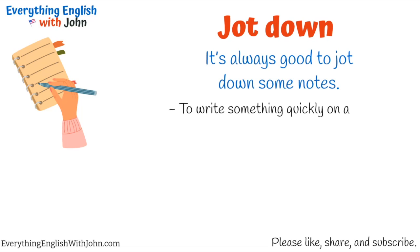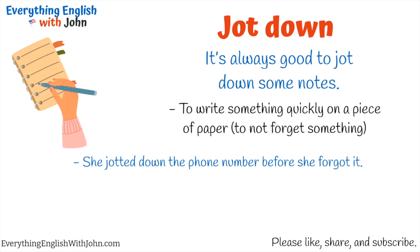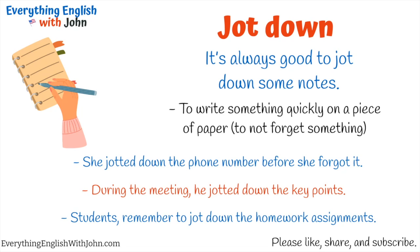To write something quickly on a piece of paper. She jotted down the phone number before she forgot it. During the meeting, he jotted down the key points. Students, remember to jot down the homework assignments.